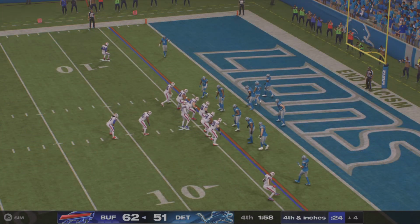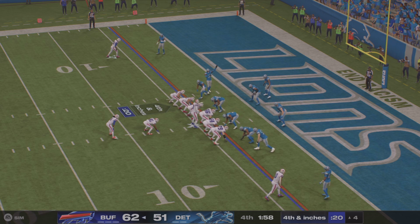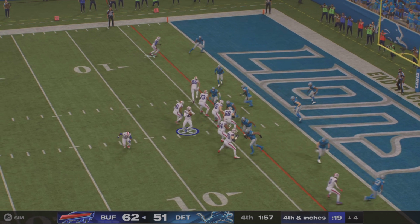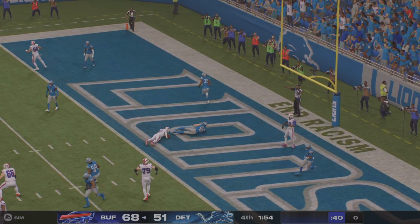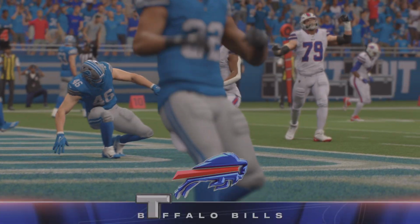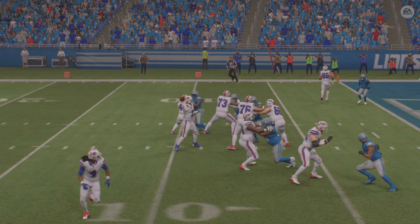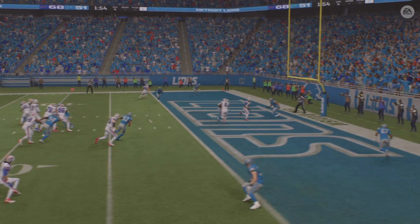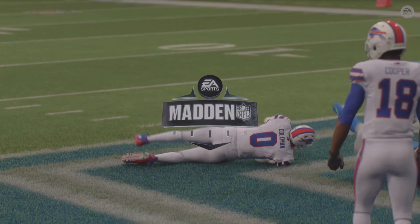And with things looking pretty good on the scoreboard, they're going to keep the offense out there and go for it here on fourth. Throwing now is Allen. And that is caught. Touchdown, Buffalo. Keon Coleman from 4 yards out. And the Bills tack on another score as they have dominated this fourth quarter.